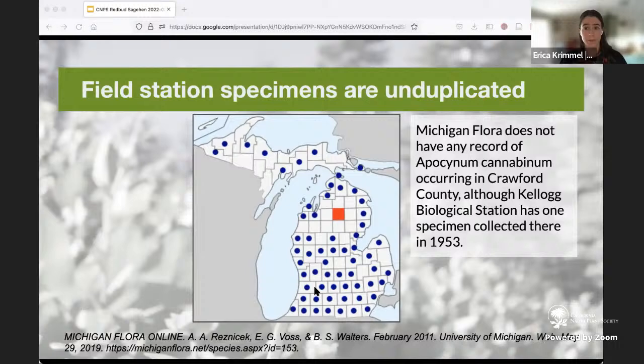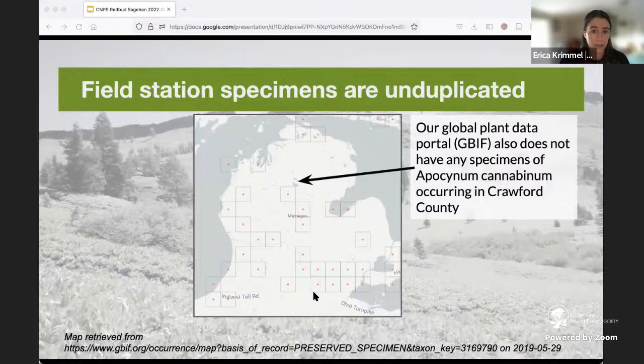And if you were to look at our global knowledge of this county in Michigan, our global data resources also don't know that this species occurs in this county. So again, field stations are really good at knowing a lot about this small little area that they curate, and that's across the board, but it definitely translates to herbaria and other biological collections.